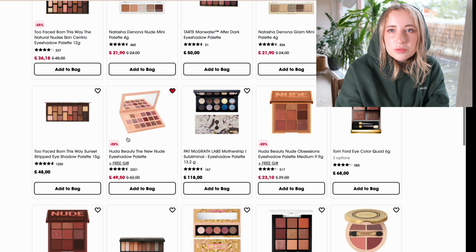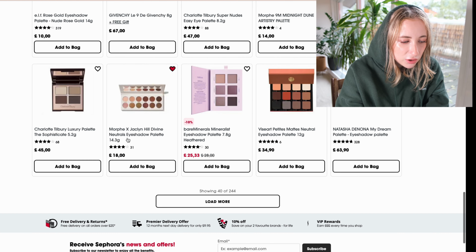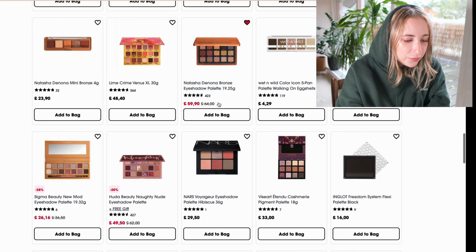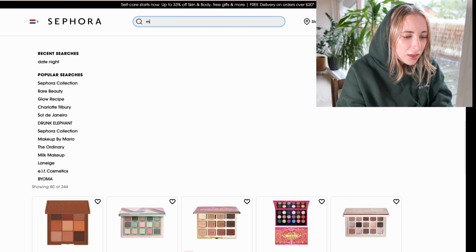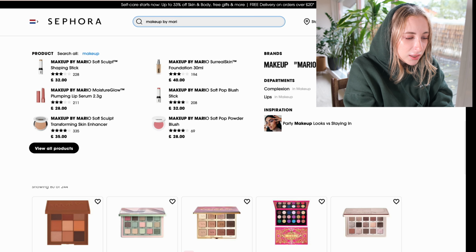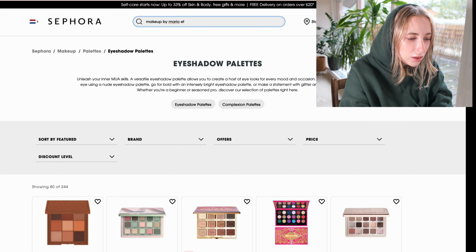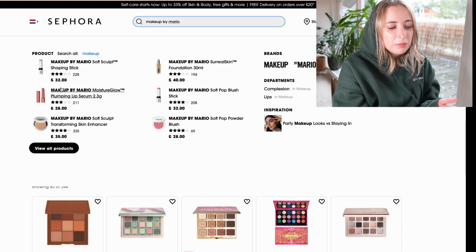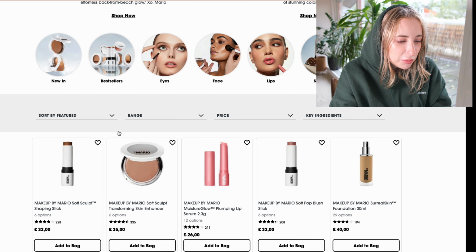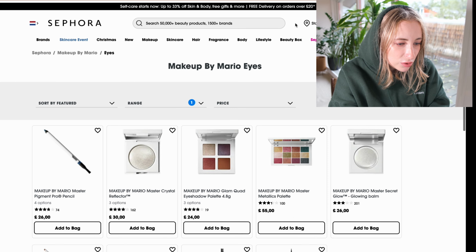The palette, so I'm not using any eyeshadow palettes really. I have like two that I use, and I use them once in a blue moon. So I do want to get, I'm not sure if they have it in this Sephora, but they sure have it in the American one, the Makeup by Mario palette. Everyone knows it, the eyeshadow palette. It looks really beautiful. I think that's the one I would actually buy and actually use. Yeah, they don't have it here.